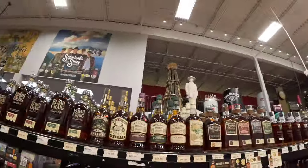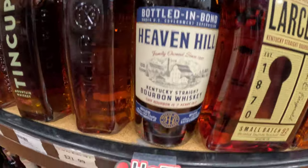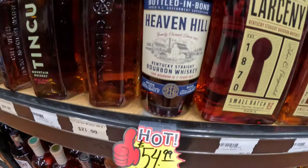They've got a really good selection. I see a lot of stuff that I like, but I'm just not feeling anything, I guess, because I've already bought like 5 bottles today. And I'm really looking for Elijah Craig C923 or Larceny C923. That's what I'm looking for. If I can find something like that, then I'll pull the trigger. And that is a hot Campbell Hill, $54.99. If you guys haven't tried the Heaven Hill Bottled in Bond, that's good stuff.